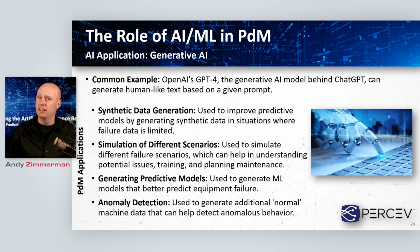Number one, synthetic data generation. I just talked about this on the last slide, but a lot of predictive maintenance requires a lot of failure data. And in the industrial world, sometimes it's hard to gather failure data. So if we can actually take the failure data that we have and then augment it with synthetic data, we can create predictive algorithms that are significantly more impactful.